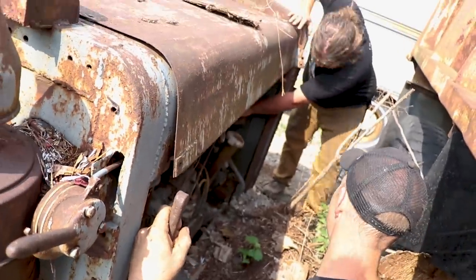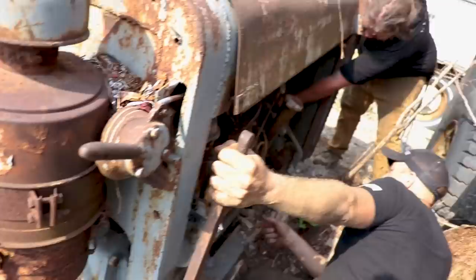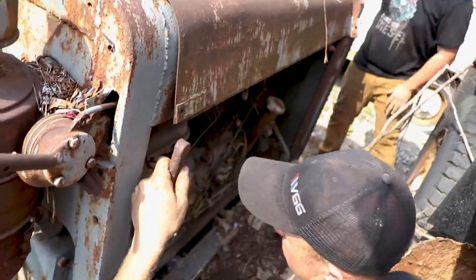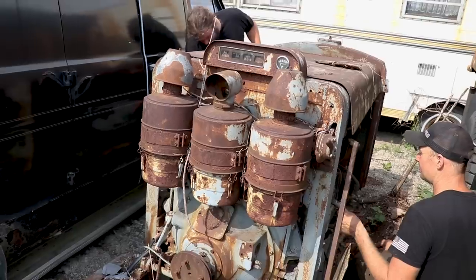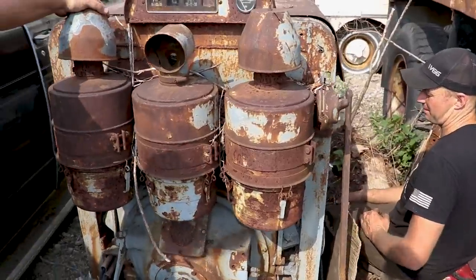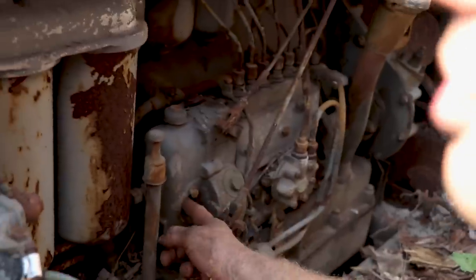It's not seized. It'll turn over? Yeah. Look at that, it's almost ready to fire. Is the PTO moving? Yep. It's a little crunchy. There's a massive supercharger on this side. I know, there's three air filters on the back here. So what should we do? Start it. I think this is shot.